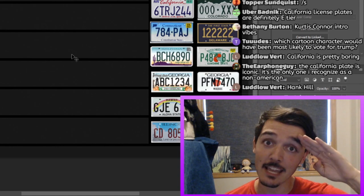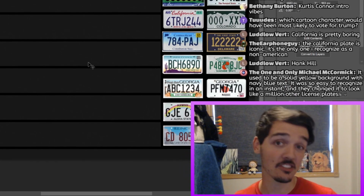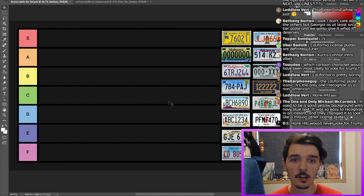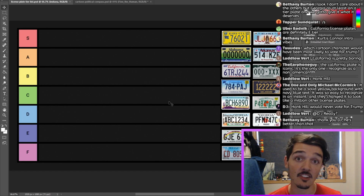But coming in once again to show the rest of the countries what's up, America has some interesting license plates, believe it or not. So today we're gonna go through all of these standardized US state license plates, give them a position on this tier list here, and try to determine what the best license plates are.